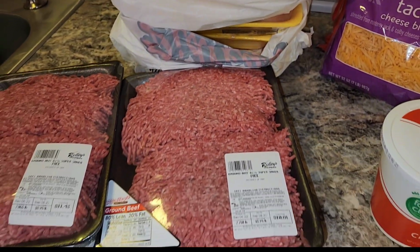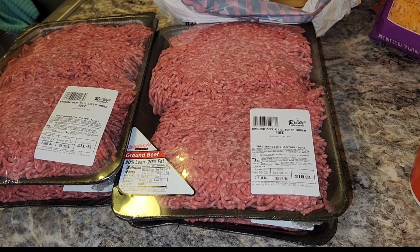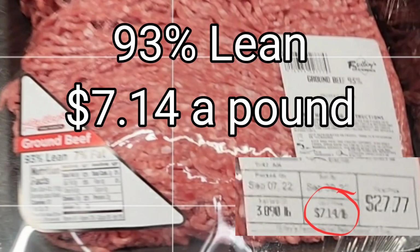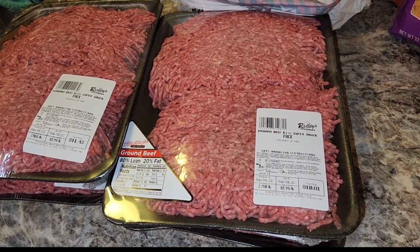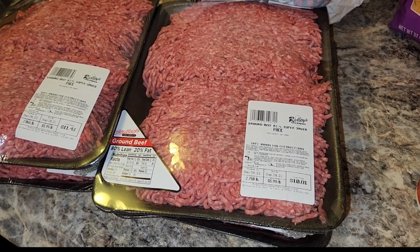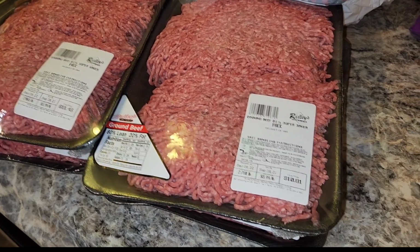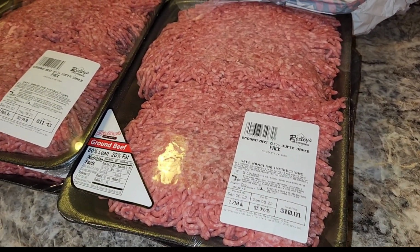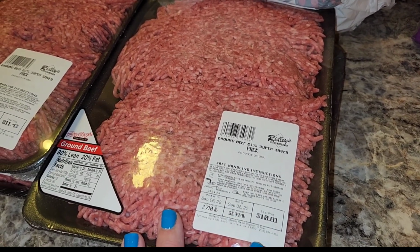And then I went ahead and bought some ground beef. Not that this was an amazing deal, but let me show you guys something right here. Isn't that crazy? Now, I know that it's a different grade of beef. This is the 81%. I understand that. This is $3.99. This was the 4 packs they had left of the $3.99. And the other packs were over $7 a pound. So I went ahead and grabbed 4 of these.